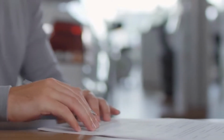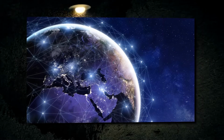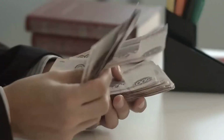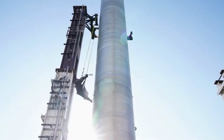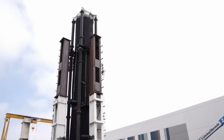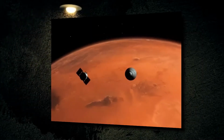As of June, 5 customers had signed on for Terran R missions, such as the multi-launch agreement with OneWeb to support its growing communication satellite constellation. It's currently worth approximately $1.2 billion and includes multiple launches. Its most ambitious mission to date is a collaboration with Impulse Space to deliver the first commercial payload to Mars.